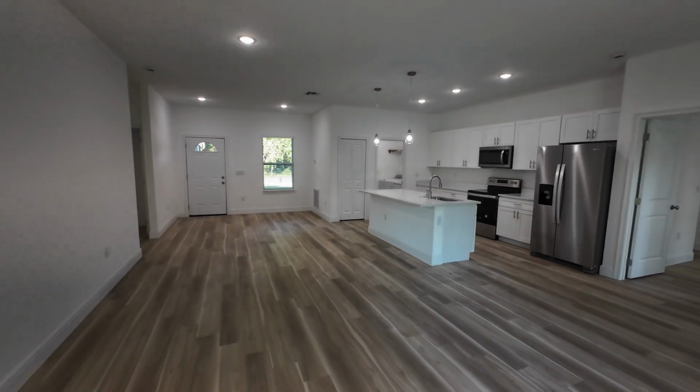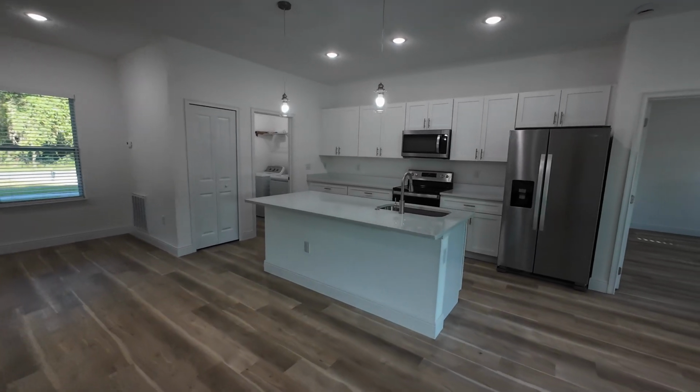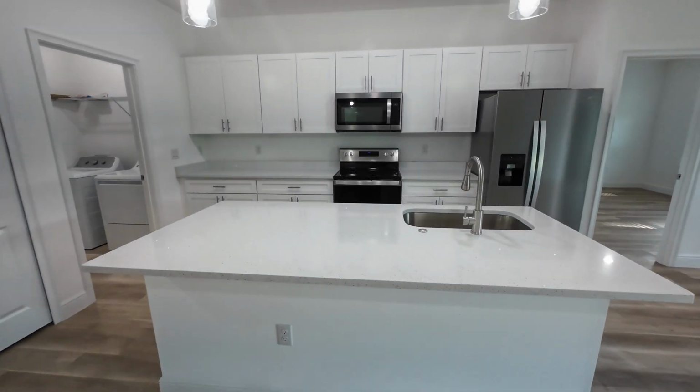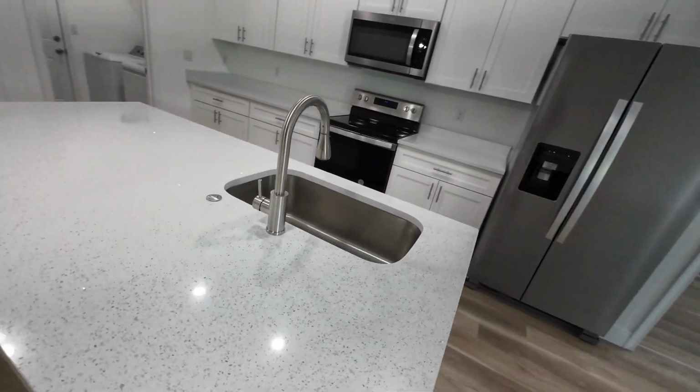Now, no carpet in this one, guys, so we're gonna have some LVP flooring throughout the entire home, which I think is great. A lot of folks want that these days. You're gonna have this nice kitchen island here, plenty of counter space. They integrated the sink here. Let me show you that.